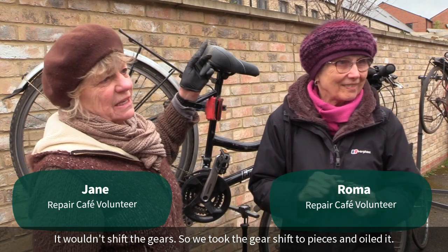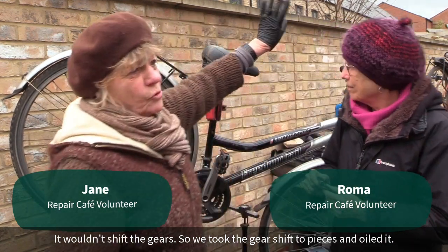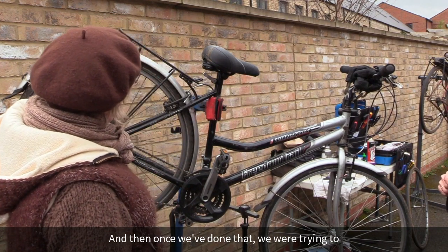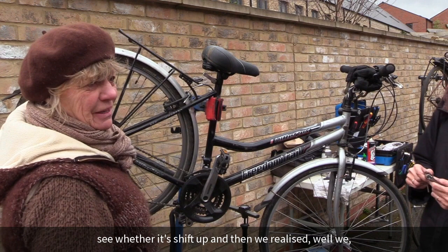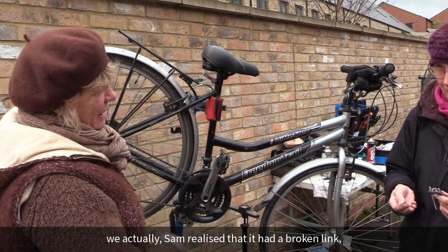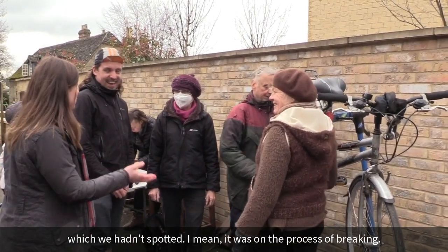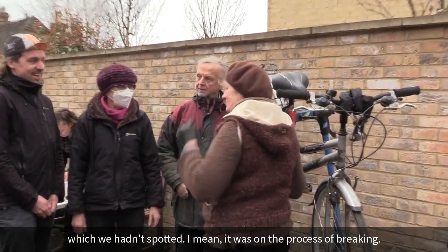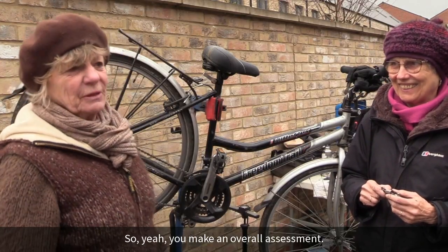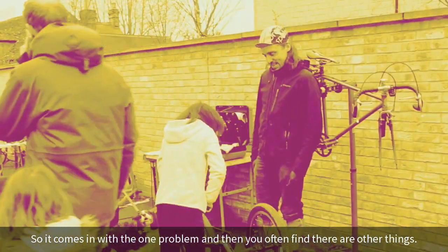It wouldn't shift the gears, so we took the gear shifter to pieces and oiled it. And then once we'd done that, we were trying to see whether it would shift up, and then Sam realised that it had a broken link, which we hadn't spotted. It was in the process of breaking. So you make an overall assessment. It comes in with one problem, and then you often find there are other things.